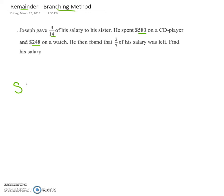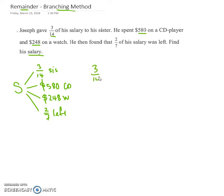So this is the salary that he has, and he gave 3/14 to his sister, and then he spent 580 on a CD player and another 248 on a watch, and then he found that he had 2/7 of his salary left. Okay, so let's formulate the equation to figure out what is his total salary. So 3/14 plus 580 plus 248 plus 2/7 equals to his salary.